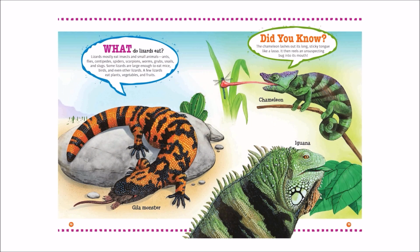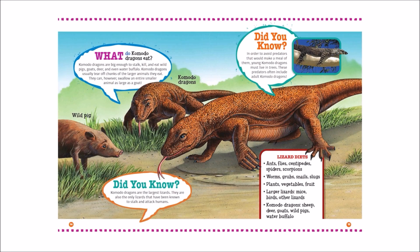Gila monster. Did you know the chameleon lashes out its long, sticky tongue like a lasso? It then reels an unsuspecting bug into its mouth. Chameleon. Iguana. What do Komodo dragons eat?